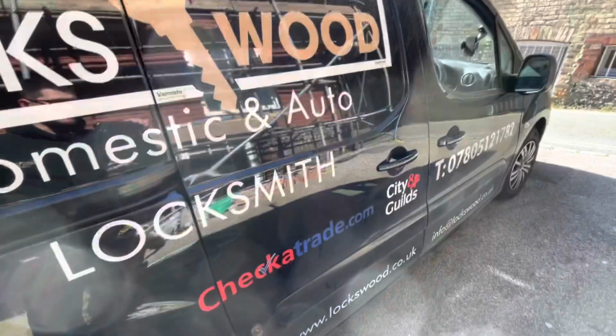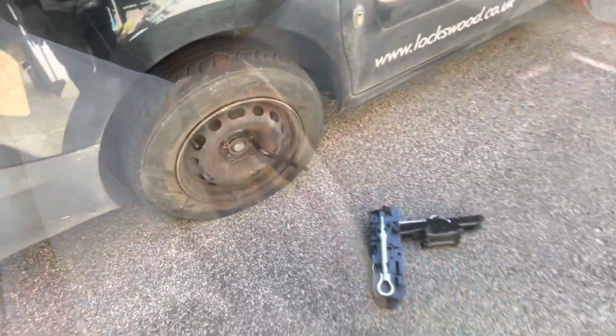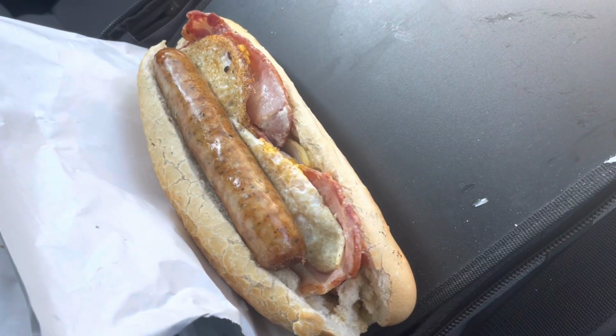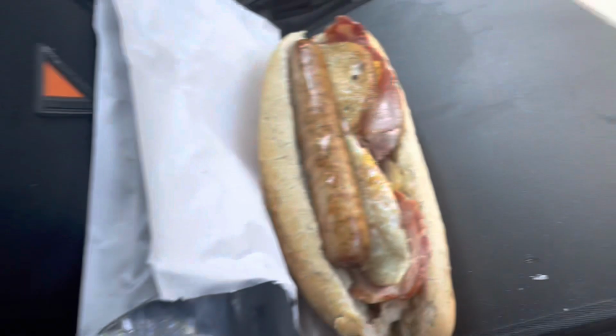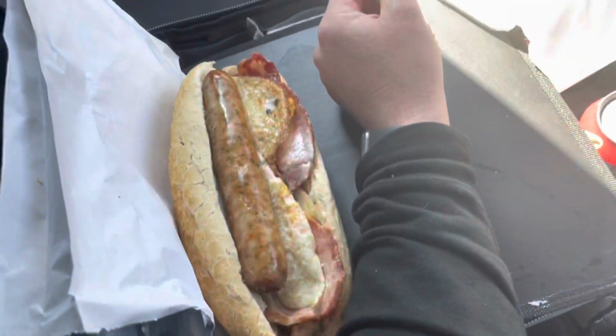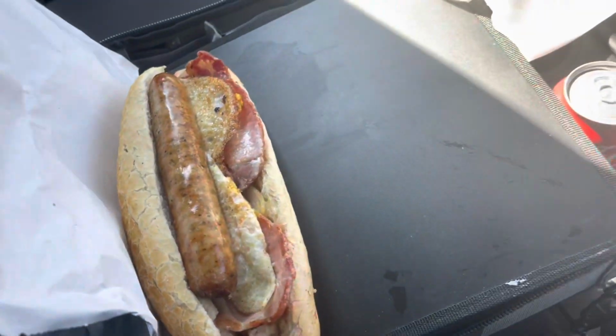Guys, just about to leave the job. I've smashed up my van. Look at the size of that! How on earth am I supposed to eat that? Look at it. It's like the size of my arm. Oh my days, I'm struggling.